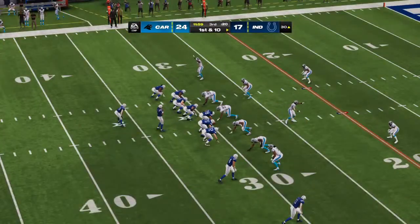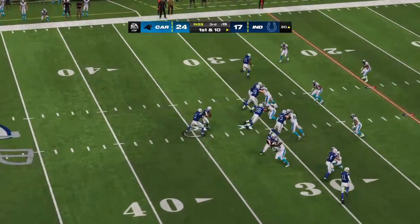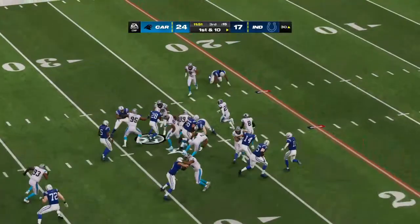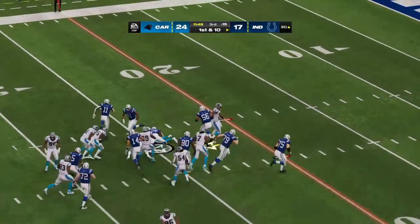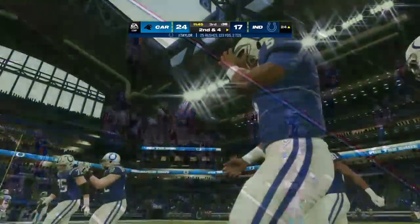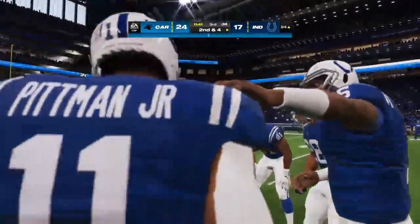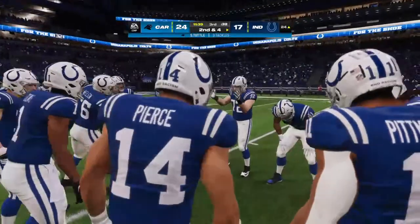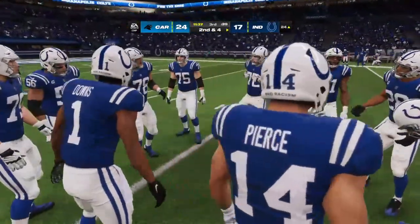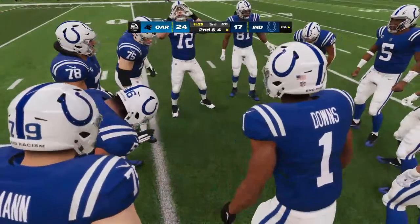So first and 10 now from the 30. Running straight ahead, Taylor. He'll get about 6 there as he takes this one down to the 24-yard line. Offensive linemen love creating space for their guys carrying the ball, but when that guy also breaks tackles and creates extra yardage, they almost feel like he's one of them, and they really embrace him.